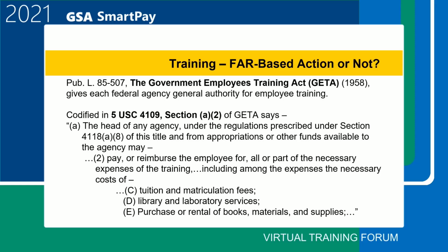The Government Employees Training Act, or GETA, Public Law 85-507, gives each federal agency general authority for employee training. The law is codified in U.S. Code Title 5, Government Organization and Employees, Part 3, Employees, Subpart C, Employee Performance, and Chapter 41, Training. That section basically says that the head of any agency may pay or reimburse the employee for all or part of the necessary expenses of training, including tuition and matriculation fees, library and laboratory services, and the purchase or rental of books, materials, and supplies.